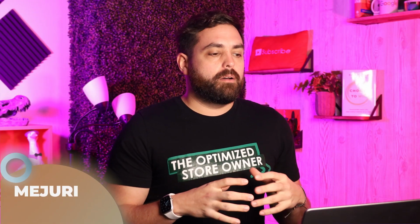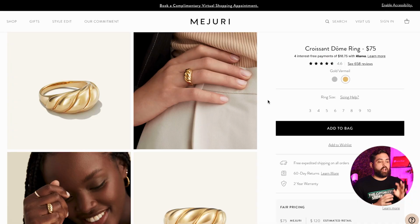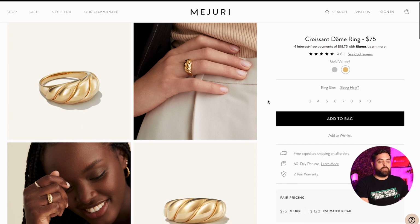Now, coming up to number 7, it's Majewelry. This is more of a jewelry type store, not necessarily clothing, but it still complements clothing very well. I absolutely love this product page. It has a lot of information, and rightfully so. I mean, jewelry is something very intimate, and it has to have the right fit, right? When it comes to things like this one, which is rings, there are a lot of really cool little details within this page.